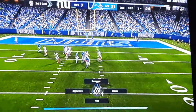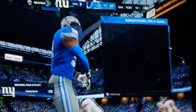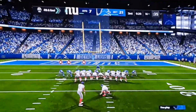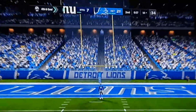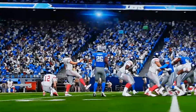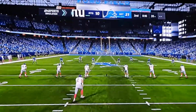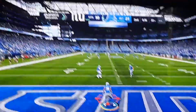And he gets sacked there as it's 4th and goal. So we're going to take a timeout. All right, now it's 4th and goal. The Giants are adding 3 points up on the board by scoring a field goal, and they do make a field goal, which is good for the Giants, and they aren't trailing as much. So it will now be 21-10. The Lions are still winning by 11 points.